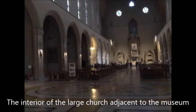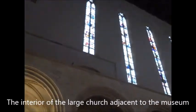Actually, that admission charge was just for the museum. This is the actual church here, which I can see the building. I can see quite clearly from my apartment. So you can see it's quite a massive building. I presume all this was rebuilt after the Second World War.